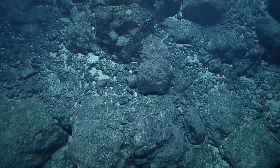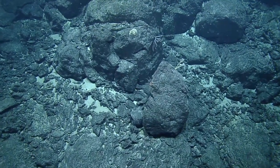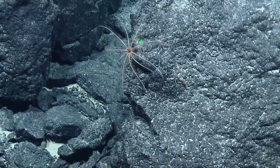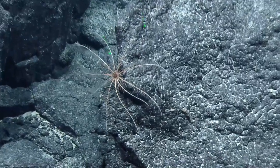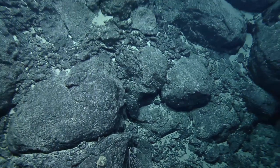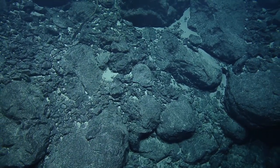Ooh, crinoid. Can we get a quick zoom on this crinoid, please? Primnoid, yeah. Nice. About 20 centimeters. Thank you. That was a little weird, confusing one. Yeah, I know, I'm not there, because I got no beams. You can see the USBL kept going and the DVL stopped.